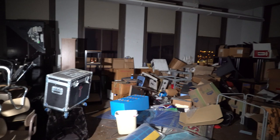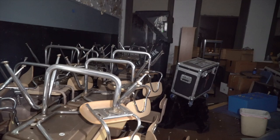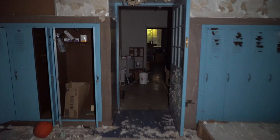Wow. This is like a storage room or something. Yeah, lots of desks and there's some music equipment. Look at those speakers over there. Yeah. Wow, they just left it all here. It's crazy. Here's another, I don't know if this is a classroom or some kind of offices.